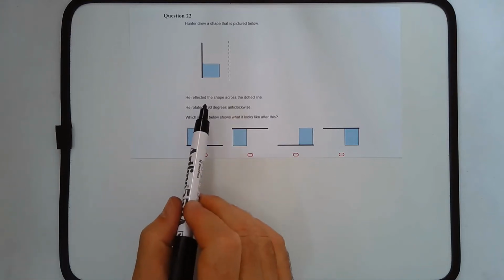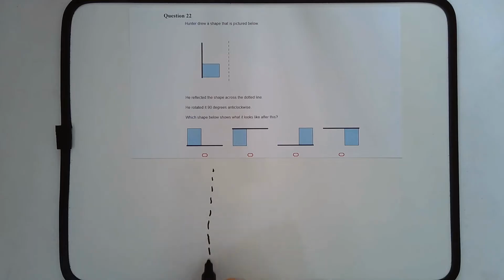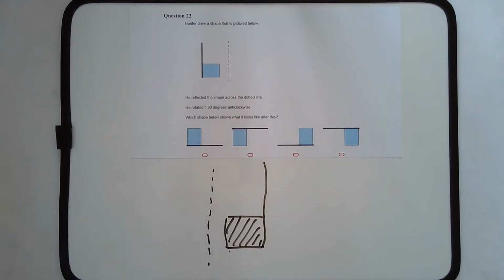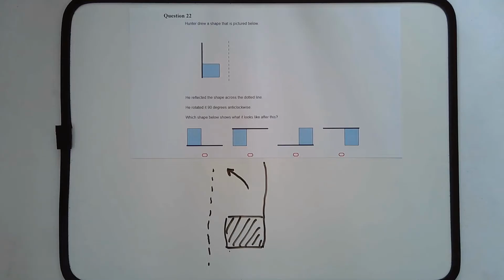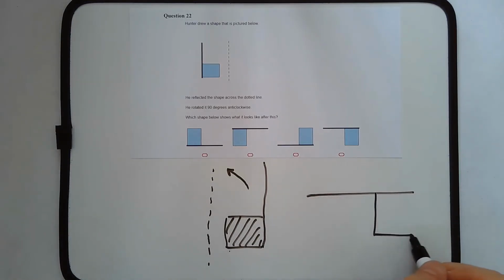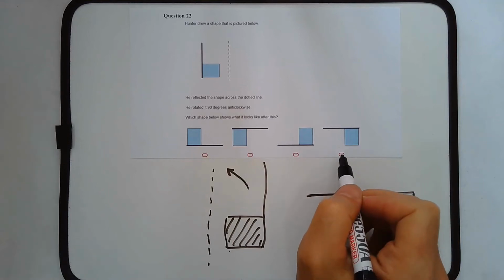The first step is to reflect the shape across the dotted line. So just going to sketch the reflection here. And it should look something like that. The next step is to rotate this shape 90 degrees anti-clockwise. So in that direction. So we should end up with a shape that looks something like this. So the answer is the last option.